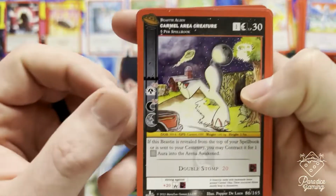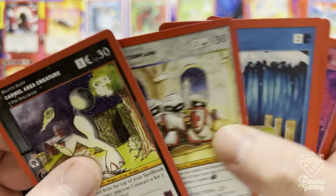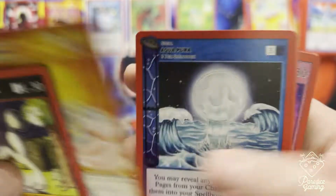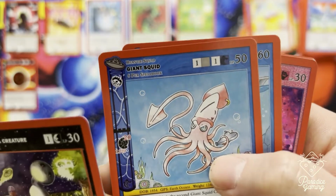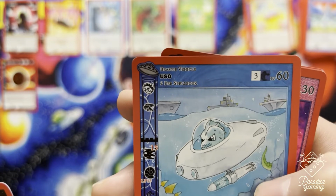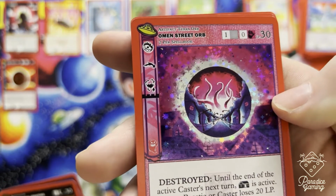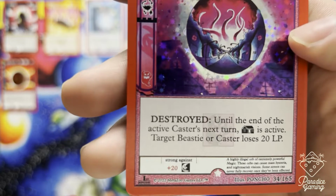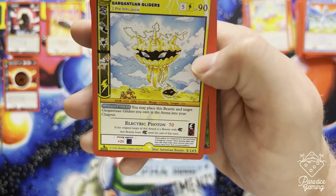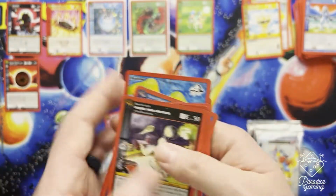Loving it so far. Caramel area creature. Interesting. Hidden Templars. Rising Tides. What are those? Sky Snake. Aquapura. Giant Squid. Shout out to Baker Squid. USO. Unidentified submerged object. Yes. And then Omen Street Orb. Oh, dude, that is awesome. Wow. That's so cool. I'm liking the orbs. And then a Gargantuan Glider. Sick. Friend token, Raining, and Flame War.